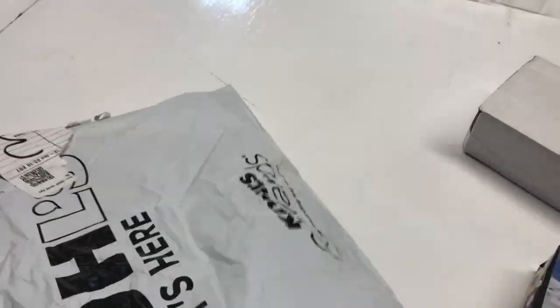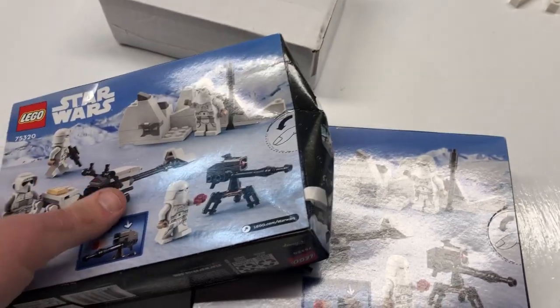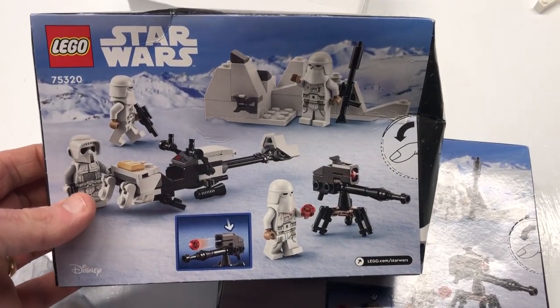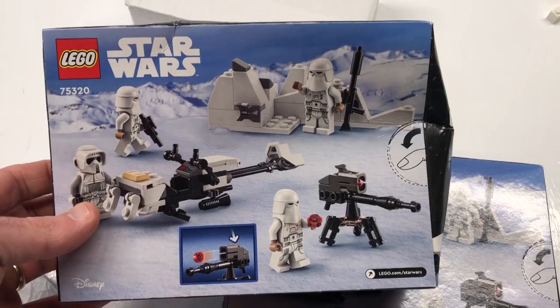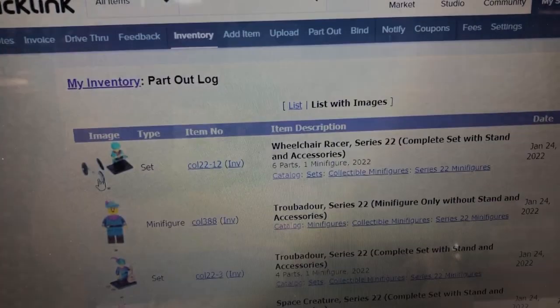I'm going to collect these, and there's great resale value on this one. It's like a storied box. This box has a story where it came from. Someone's going to pay extra for that. It's perfect. All right, my inventory page.